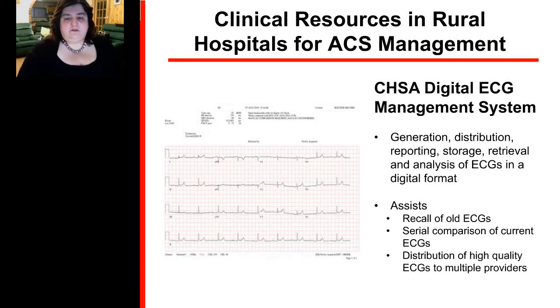If you look at the clinical resources we use in our hospitals, we, over the last couple of years, have installed a digital ECG management system, which really gives beautiful digital images of ECGs, which can be emailed to the on-call cardiologist. It means that across country, any patient can review ECGs from any other hospital within Country Health, and certainly they can call up previous ECGs and see if the changes are new or if they're already there.